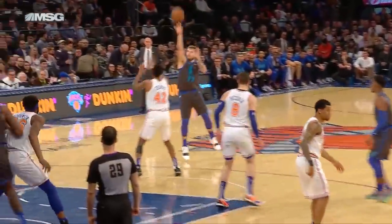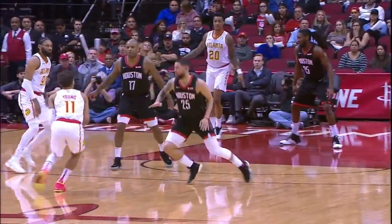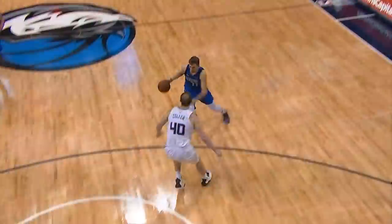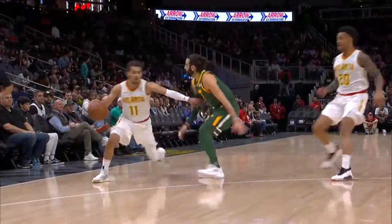0 for 5. And this time just trying to beat the clock. And he does with the swish. Young's crazy three. Austin Rivers all over him. Trae Young spreading the leg. This is all Luka here, just attacking in the open court. And showing off that tremendous skill. Move one more time from Trae Young.